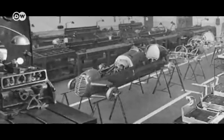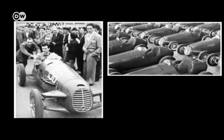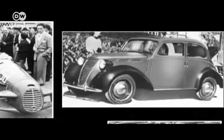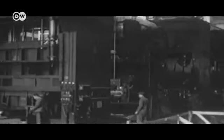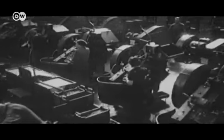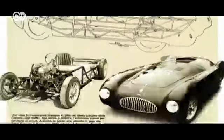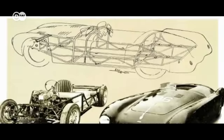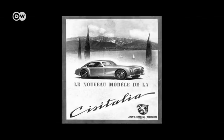Fiat designer Dante Giacosa is one of the brains behind the first Cisitalia project. The single-seated race car, designed in 1946, runs on a 1.1-liter engine borrowed from the speedy Fiat 1100. Shortly thereafter, the first Cisitalia made for street traffic was built on the same technical foundations, available as a convertible or a coupe. They called it the 202.